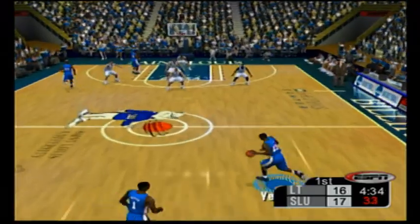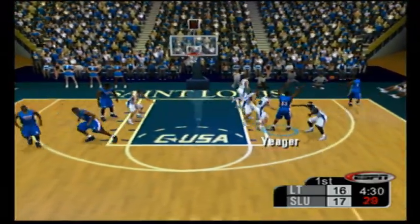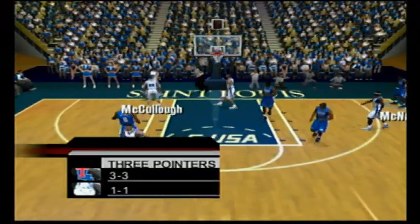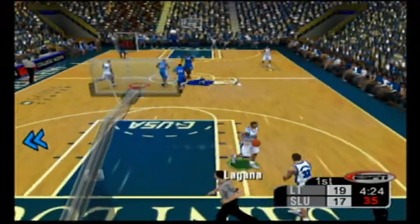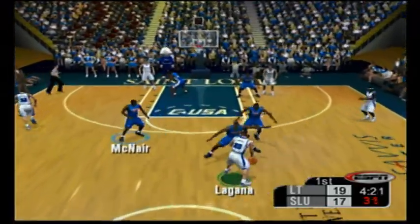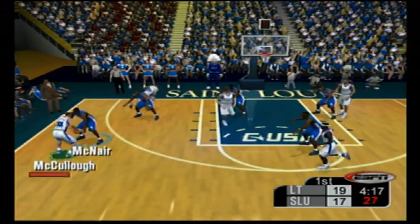Vassalon with the inbound pass. Yeager already has 2 3-pointers, looking for a third on this trip down court. That three is good, Jay, and you were about to say... Well, I was just going to say, Mike, that they're getting a lot of open shots from the outside, and then they drop another one before we can get it in. We're right on top of this one, aren't we? Always.